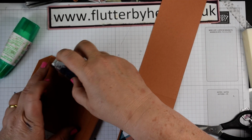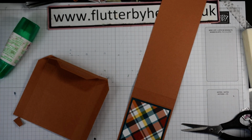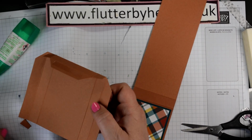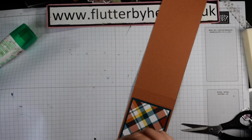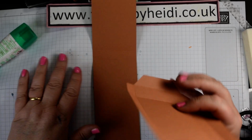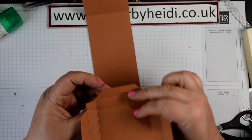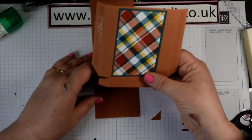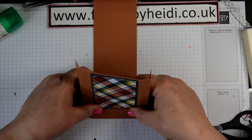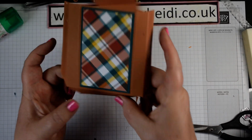And if you're struggling to move it along, I have seen people say use your silicone mat. Mine is here, but old habits die hard. I tend to use my finger. So, trying not to stick that down to the base, open it up. And what I found was easiest when I created this was to attach the bottom. So keep it out nice and flat, and attach that bottom section to the centre there. So just by laying that on like so.